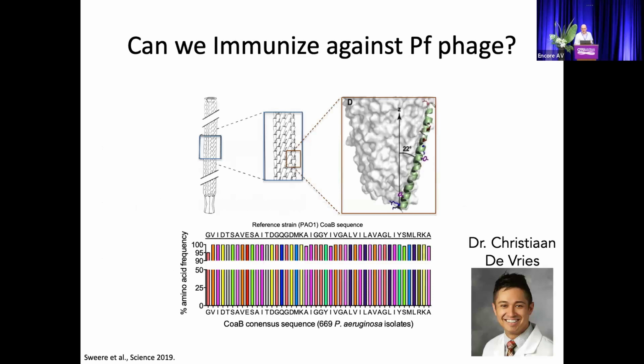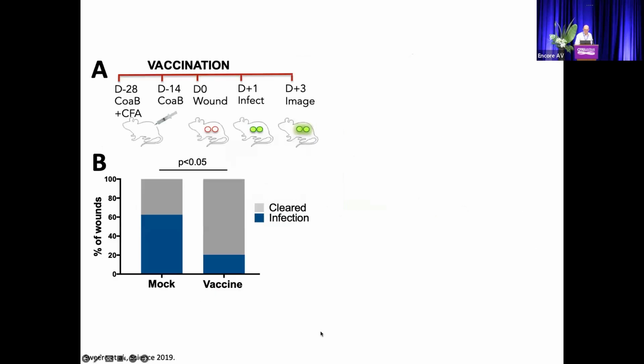I think I'm almost out of time, so I won't spend a lot of time on this. But the other thing that we've been doing is trying to develop vaccines actually against this filamentous phage. And so one of the fellows in our group, Christian de Vries, noticed that the coat protein of this phage is identical across a lot of different clinical isolates. This is 669 clinical isolates.